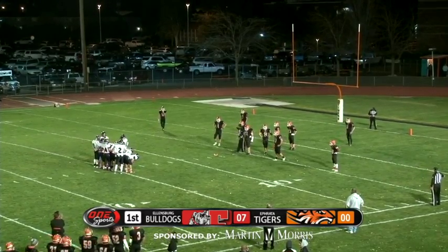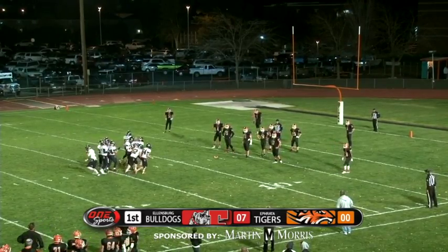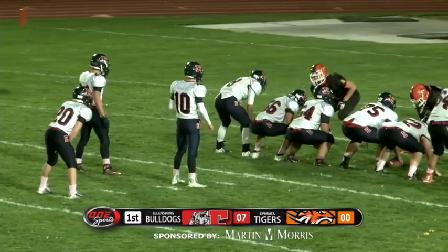So first down and 10. Make that first and goal. First and goal for the Bulldogs at the Tiger 7-yard line. The Bulldogs looking for another score here to close out this first quarter.